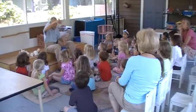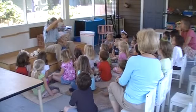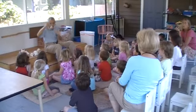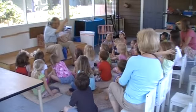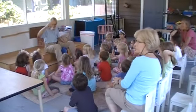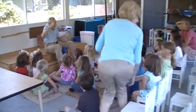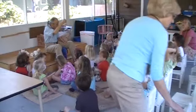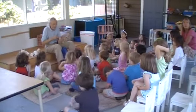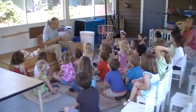This is called a... and it's not a baby, they just don't get very big. This is called a pear whelk because it's shaped something like a pear, like a circle. It looks like a pear. But it's not green. It's just a shell.